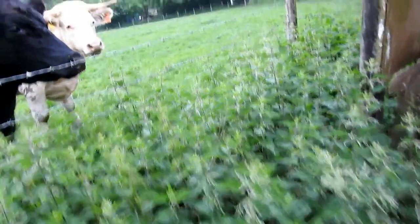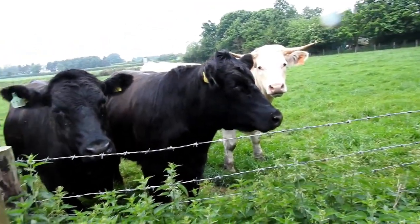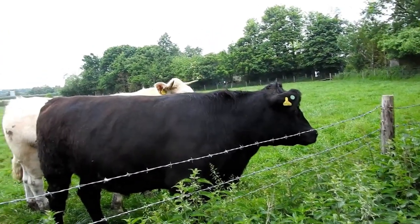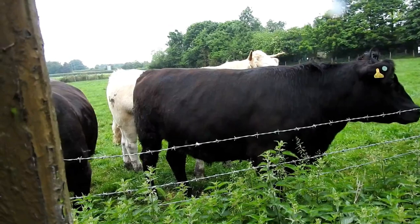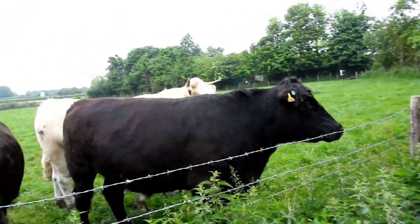Is that the big boy? Yeah, if I can stand near him. No, he will move them on. He's got conjunctivitis in his eyes. That's the only one with horns. Look at them pushing each other now to get here. Look at the steam coming off of them. They must be hot. They are hot blooded. Look at that one, Connor. He's had his horns chopped.